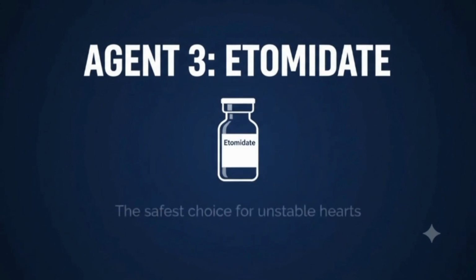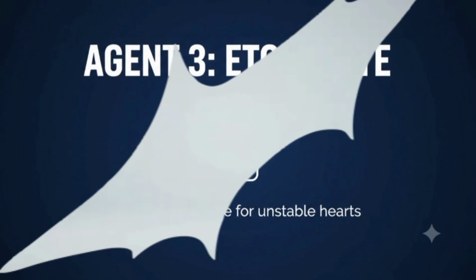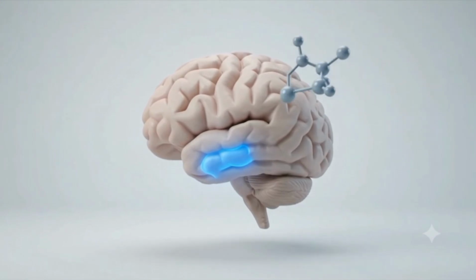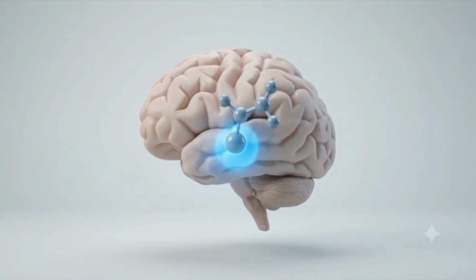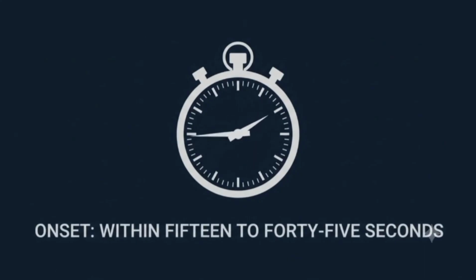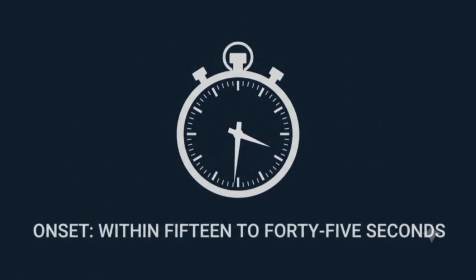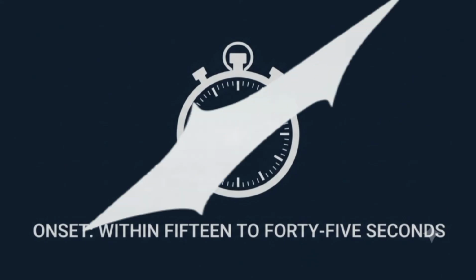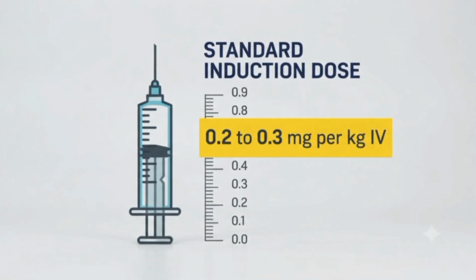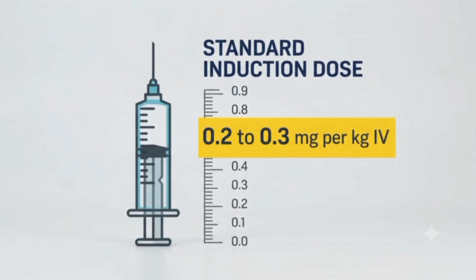This drug is known as the safest choice for cardiovascularly unstable patients. Like propofol, etomidate works by enhancing GABA receptors in the brain, producing rapid unconsciousness. Etomidate has a very fast onset. The patient loses consciousness within 15 to 45 seconds. The standard induction dose is 0.2 to 0.3 milligrams per kilogram given intravenously.